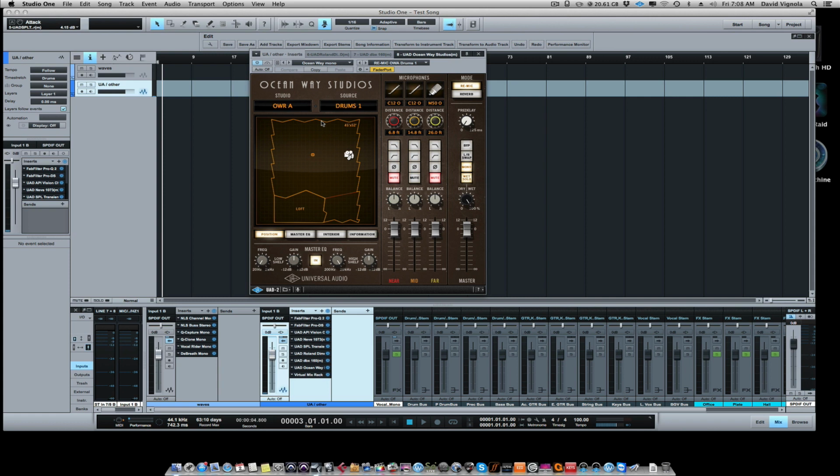You can put it on as an effects, and you can just send, let's say, your drums, your snare, your kick, your toms to this plugin as like a nice reverb. Or you can put this as an insert on say a snare drum, and you can change the mic configuration like it was recorded in Ocean Way Studios. So it's got two different functions to it. You have a near, a mid, and a far microphone that you can move around and blend together.